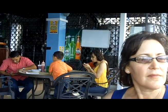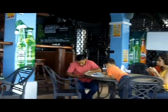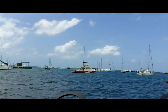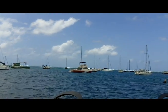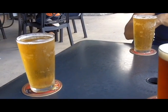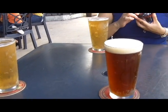We are at the Fort Christian Brew Pub now. We're going to have some beers here at this brew pub, which is also a little brewery. If I point the camera over to behind Letty there, you can see the little brewery back there in the corner. And of course, being in St. Croix, we're right on the waterfront, so let's turn around and take a look at that view. So here we are, we're going to have some island brews. Thank you.